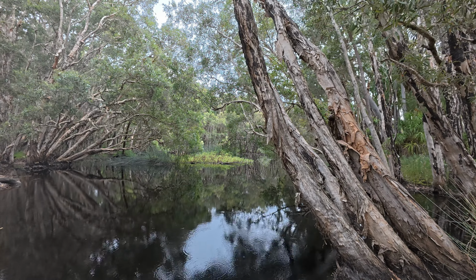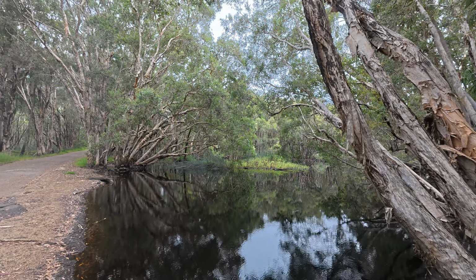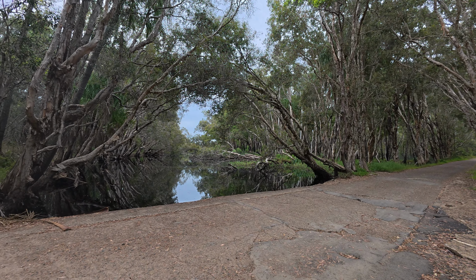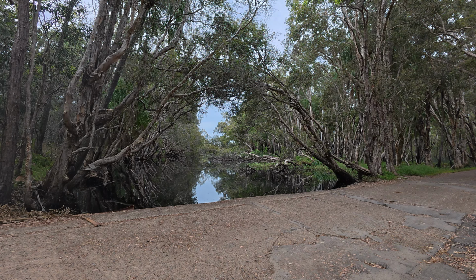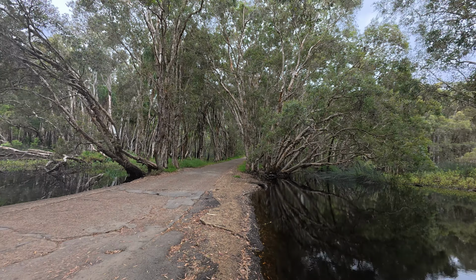Get a load of this. This is the creek crossing at Deepwater Creek. Water right up beside the road. Deep tea tree colour. Surrounded by paper barks. Isn't it absolutely magnificent? And you can hear the fish jumping in the water. What a haven for wildlife.